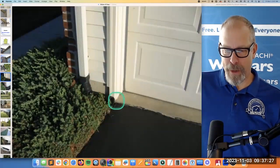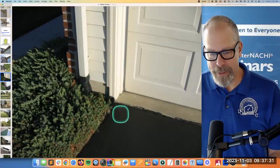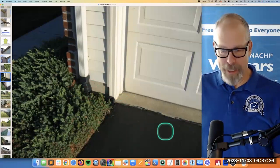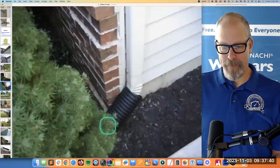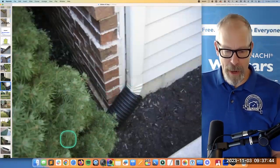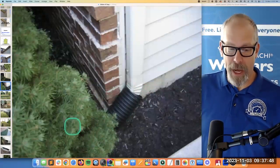How do the downspouts divert water away from the house? This one's dumping water up against the driveway, which is really great during the winter time because then this becomes an ice skating rink. I can't tell what's going underground. I'm not responsible for inspecting anything that goes underground like this one, or behind dense vegetation.